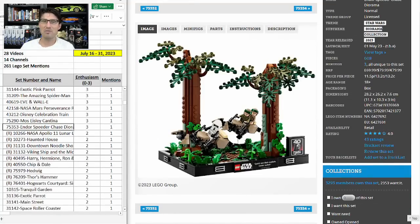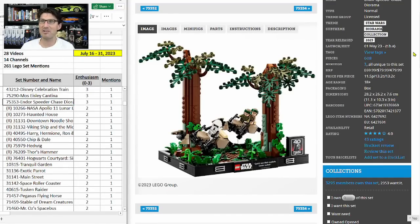And then the last of the Star Wars dioramas out right now is this Endor Speeder Chase. Same comments as the Emperor's Throne Room. Got to get it on sale, but it is a beautiful looking set.